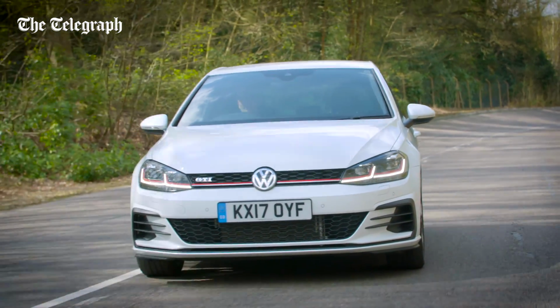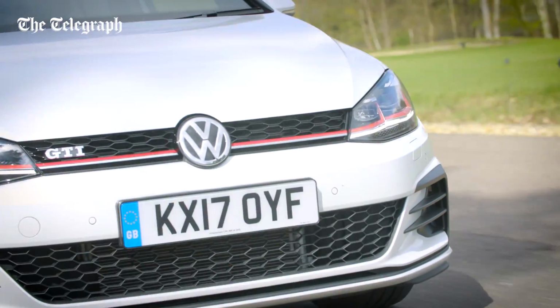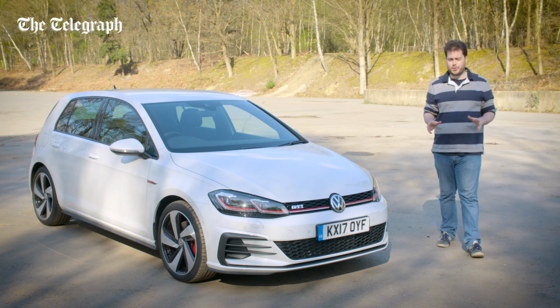The Volkswagen Golf GTI is one of our favourite cars. It's exciting and interesting to drive, yet practical and understated enough for you to actually justify buying one. This is its 7th generation, and fresh from a facelift, it looks and drives better than it's ever driven before.